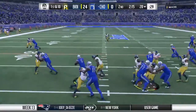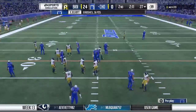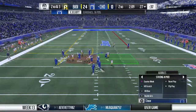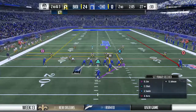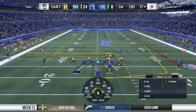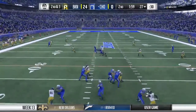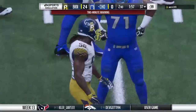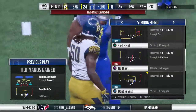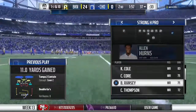A give to Elliott. And he finds some space past the 25 to the 27. It's a 7-yard carry to set them up with a 2nd and 3. A 2nd down throw for Prescott. Johnson with a completion over the middle. And they're able to get this one across the 35. 1:57 to go in this first half.